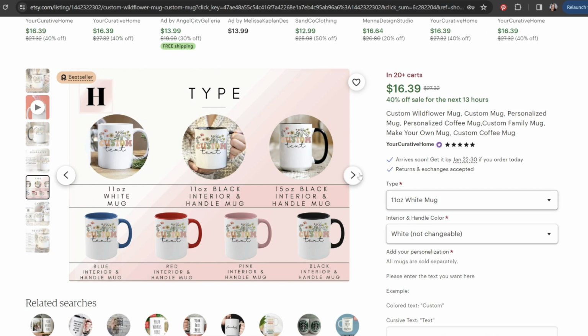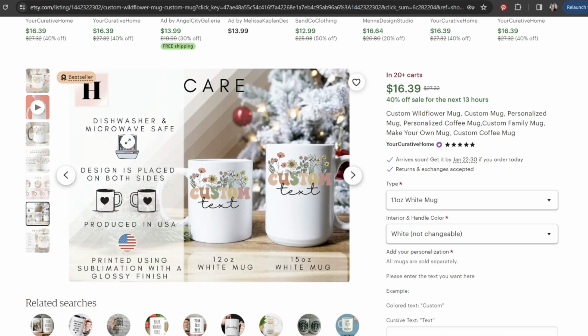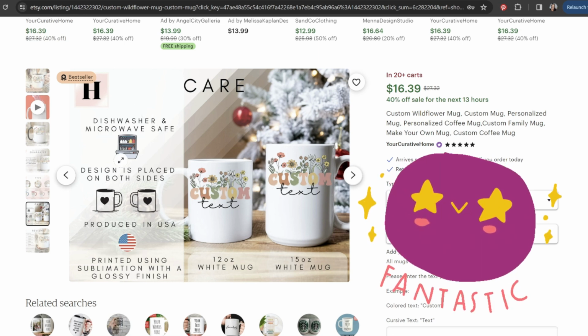But the next image they have here is a features image. So they do say that it is produced in the USA, which makes a little bit more sense out of that video they had before. It is a design placed on both sides, microwave and dishwasher safe. This is a big one.